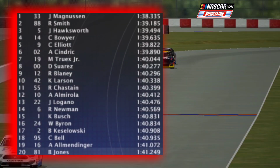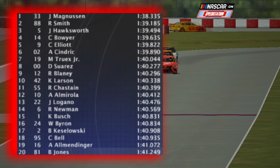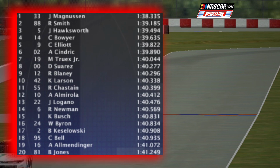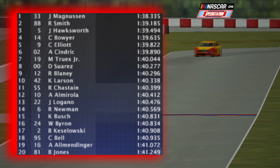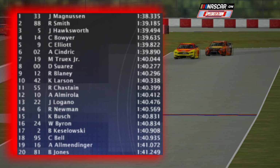Jan Magnussen picks up right where he left off at the Charlotte Motor Speedway Roval when he won last October by winning the pole here at Palm Beach. And super sub Regan Smith in the number 88 car qualifies second. Jack Hawksworth, who is qualified now for his first Cup Series start, qualified third. Reigning champion Clint Bowyer in fourth. Chase Elliott, Austin Cindric, Martin Truex Jr., Daniel Suarez, Ryan Blaney, and Kyle Larson round out the top 10.